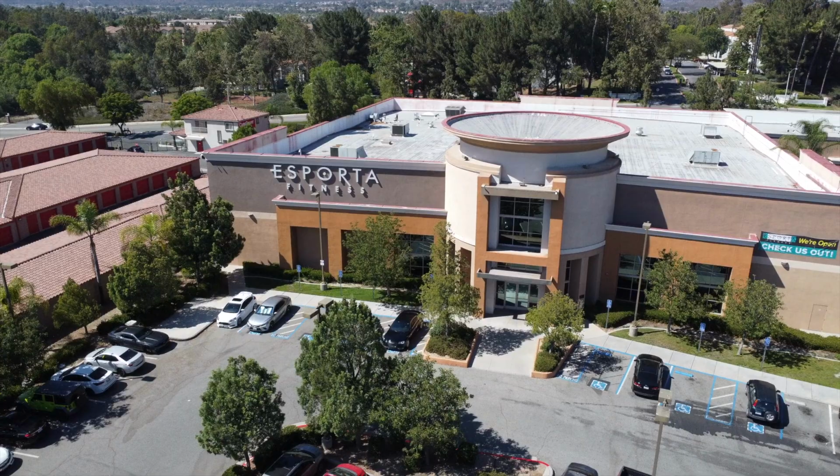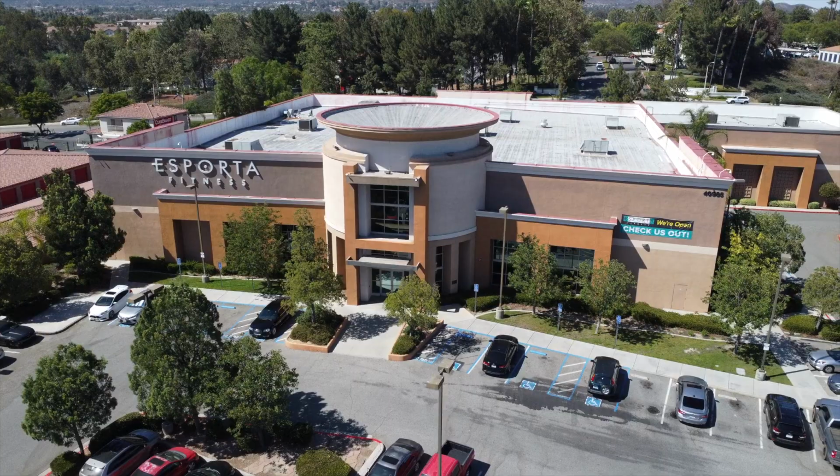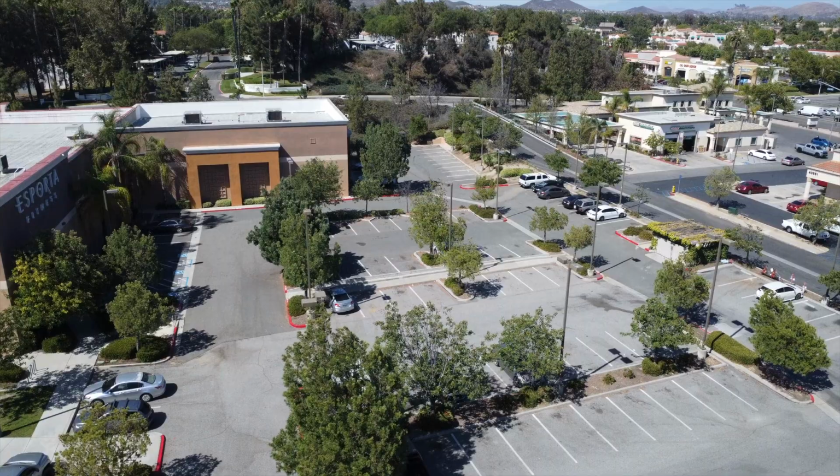Right across the street from the Albertsons and Target Shopping Center is an Esporta Fitness Gym, which used to be LA Fitness. It has indoor basketball courts if you want to play some pickup. They also have racquetball courts and an indoor pool. And in that same parking lot, there's an oil change car wash place that I like to go to. From what I found, they have the best price for oil changes. Plus, you get a free car wash with your oil change.